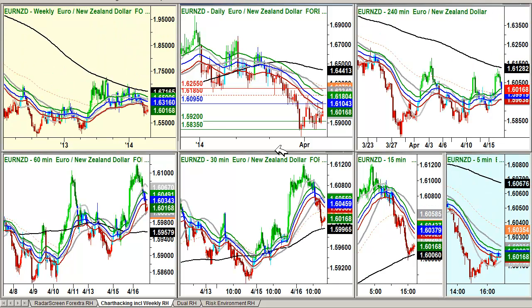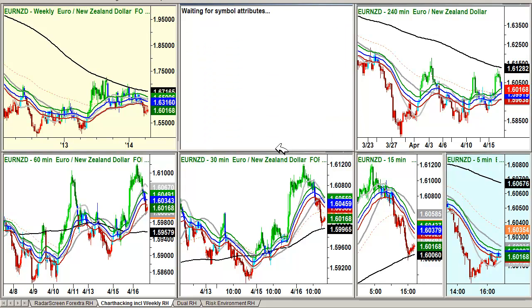Another trade, another short, another great fill. And what we're doing here is waiting for that heaviness, waiting for the New Zealand dollar strength and some euro weakness. Now the euro weakness is coming by way with a little help from our dollar.